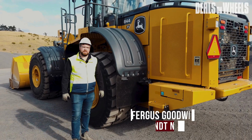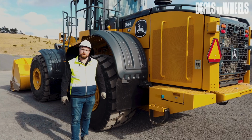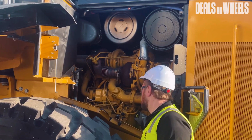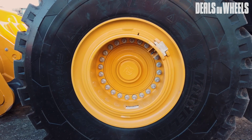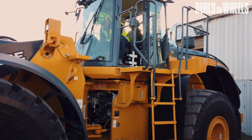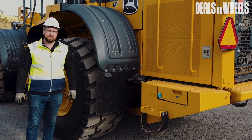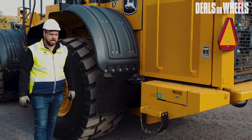Fergus Goodwin here, Product Manager for Construction Forestry New Zealand. We're here with the 844P John Deere loader. This loader is running the 13.5 litre motor, built in-house, John Deere designed. We've also got tyre pressure management, all 4 tyres. That runs through to our main display, giving you tyre pressure and tyre temperature on all of that, and this reports back through to our John Deere Operations Centre online, which is quite handy.